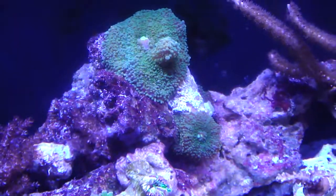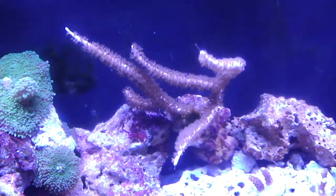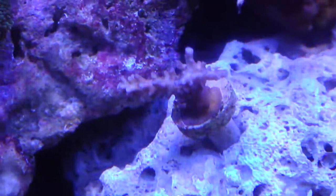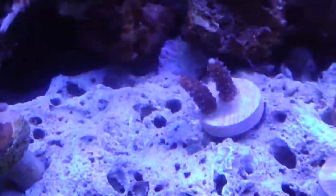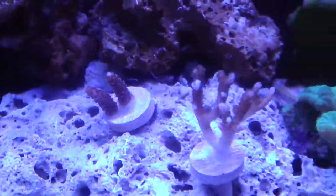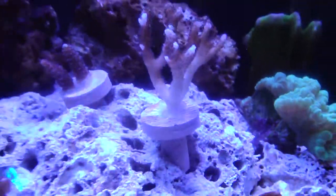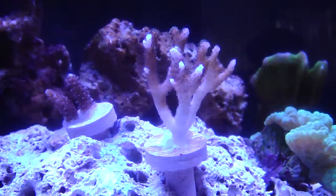Some big old mushrooms I got hooked up for some Kenya trees. Same guy gave me this. That's doing real well in here. What do we got here? Tricolored staghorn. Red millipora here. This is a green Pocillopora, I believe it's called. Not sure how it's doing. It was doing excellent when I first put it in, but I noticed my peppermint shrimp have been picking at it like crazy.